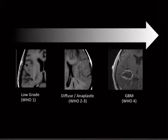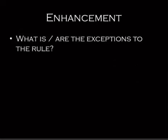So here's sort of an example. You've got gliomas that run on a spectrum where you've got low-grade and diffuse or anaplastic. Low-grades don't enhance. Diffuse anaplastics might enhance minimally, or if any, and then GBMs do enhance, and they're the WHO grade 4. So as mentioned before, there are two examples of exceptions to the rule. Exceptions are highly testable, make great multiple choice test questions, and we said that was a JPA and a ganglioglioma.